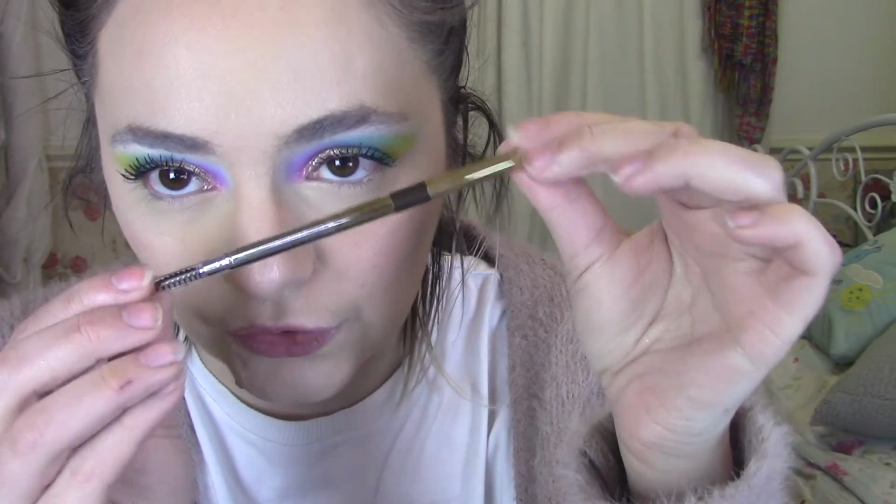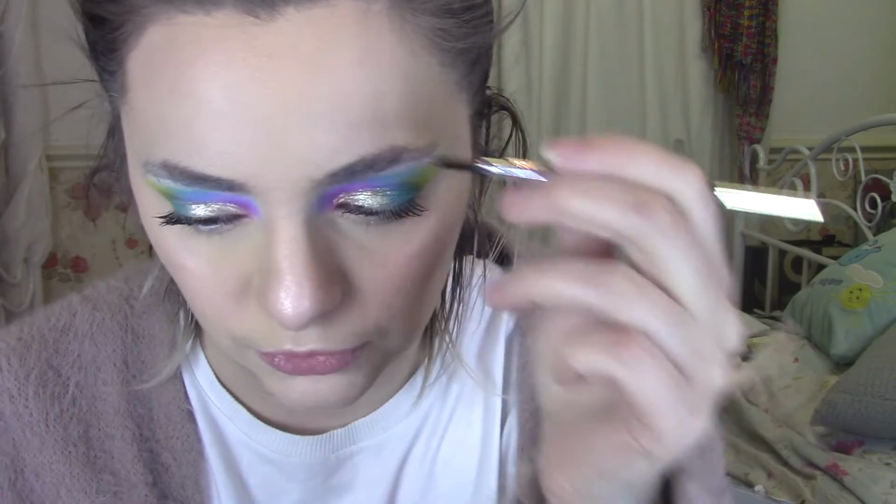I've also got a pencil. This is from Physicians Formula. This is their Slim Brow Pencil, and this is in medium brown. Are they both medium brown? Okay, that's what we're going for today, I guess. And it looks like this. It's got sort of metallic packaging. You've got your spoolie on one end, and it is just a twisty up brow pencil.